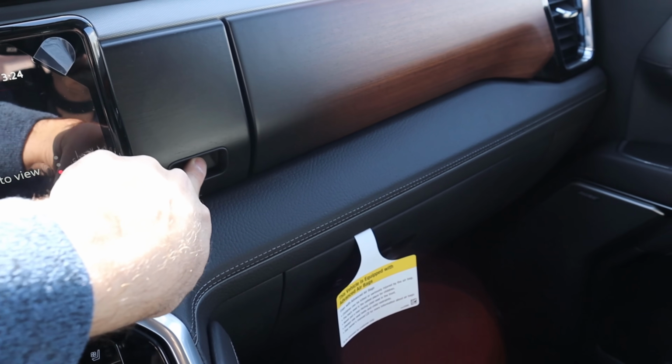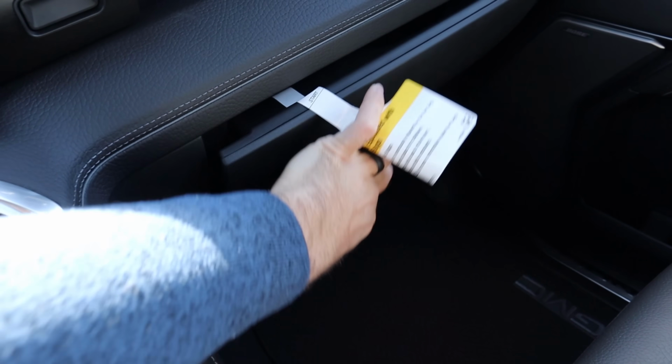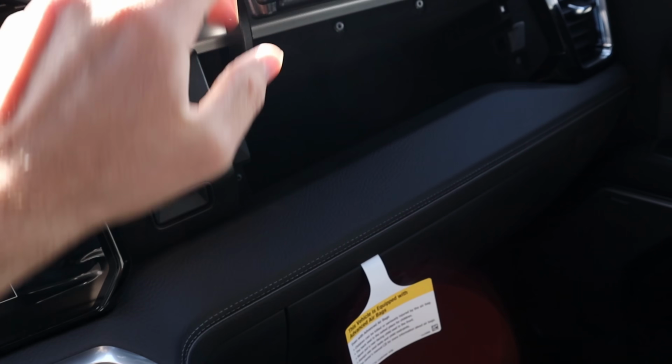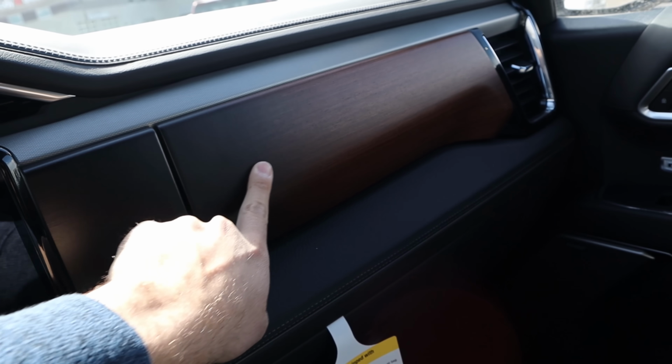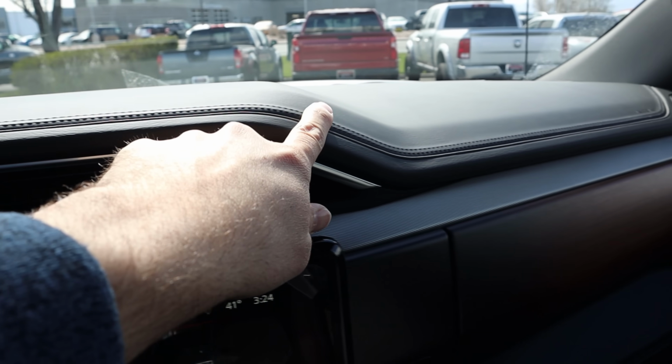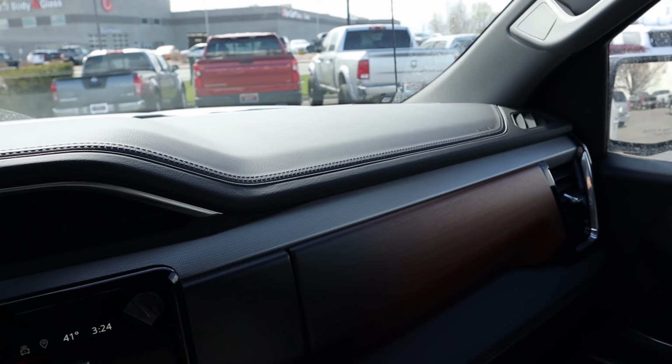Popping over here, we've got the glove box situation. Notice that one pops up, and then you can see here with the lower glove box, and then notice the trim here, and the wood trim looks fantastic from an aesthetic perspective. And then you can see the padding here on the dash with the stitching that goes across as well.